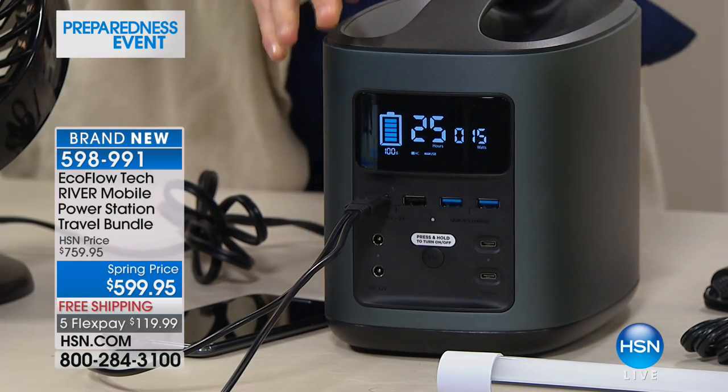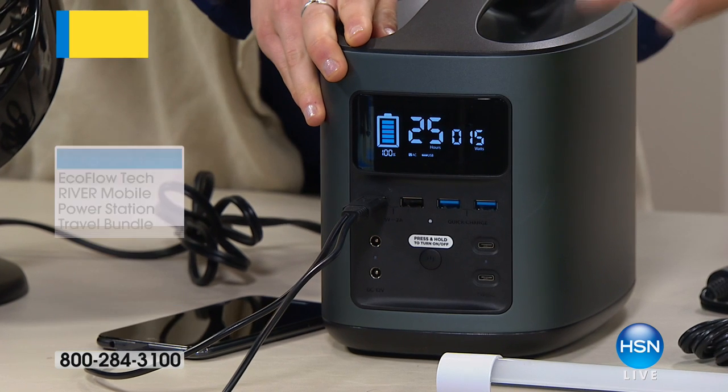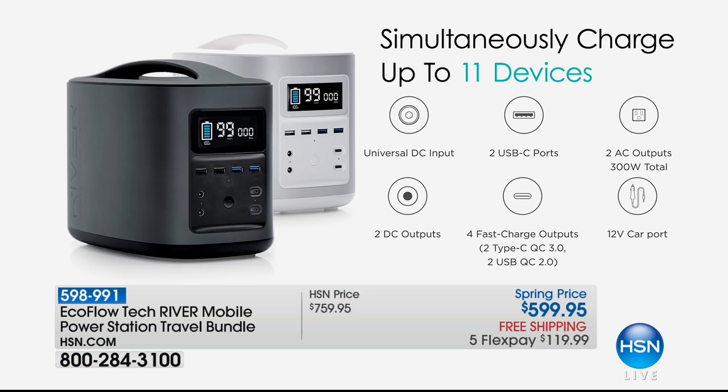Real quick, just so you know, that little digital display you're seeing is actually telling you how long it will last and how much it's charging as you plug in or unplug more things. There's no guesswork here whatsoever.